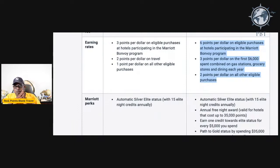You get 3 points per dollar on the first $6,000 spent combined. I don't like that combined. I don't like that. But it ain't even offered on the bowl card. 3 points per dollar spent on $6,000 combined at gas and grocery stores and dining each year. So depending on where you go, you're going to get 3 times points. And then 2 points per dollar on all other eligible purchases. My Marriott card only gets 2 points per dollar on all purchases. Grocery store, I don't get this 3 times for 6,000. So you're winning, baby. You're winning.